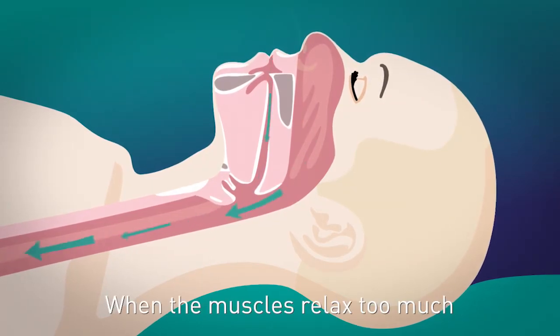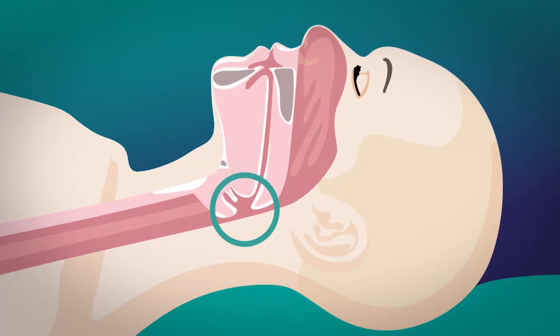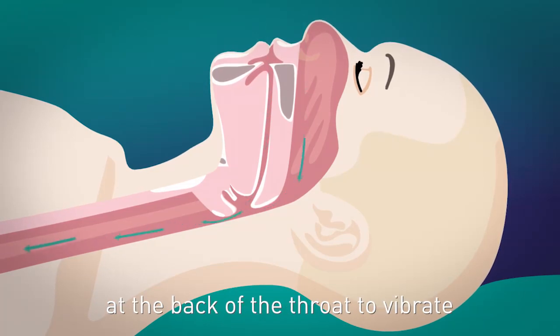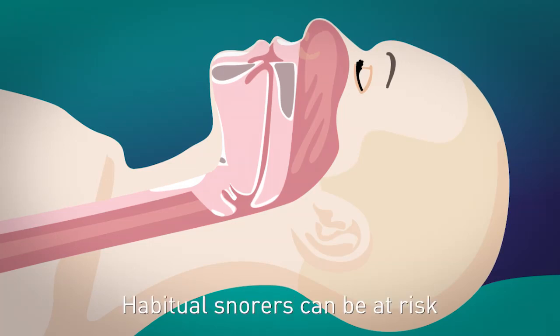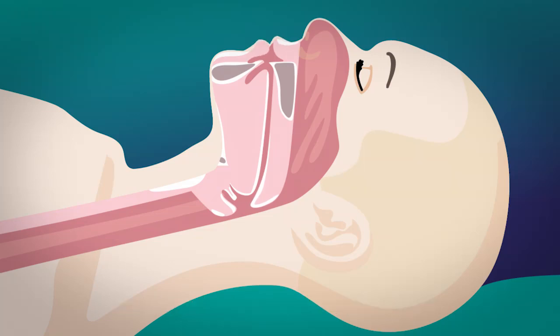When the muscles relax too much, the tongue can fall back onto the soft palate, which will cause the airway to narrow. When the airway narrows, the air pressure is increased and in turn causes the tissue at the back of the throat to vibrate and cause the snoring sound we are all too familiar with. Habitual snorers can be at risk of serious health problems, including obstructive sleep apnea.